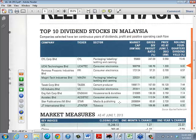What do you think of these stocks, the top 10 dividend stocks here? Now, make a note that these companies have 10 continuous years of dividends and positive cash flows. Do take note, some of these do pay dividends every year. But if you don't get any price gain, like GAB, Carlsberg, Nestle, then you don't get the 8 to 12% return that we are looking for every year. So do take note of that.